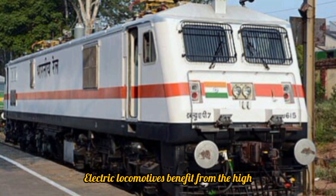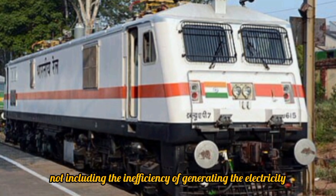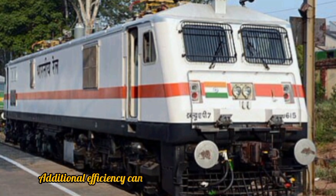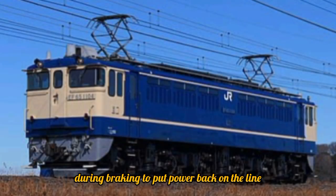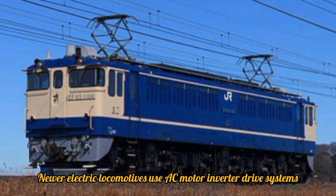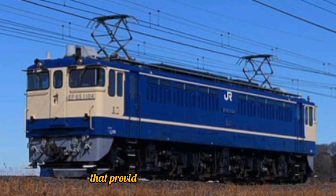Electric locomotives benefit from the high efficiency of electric motors, often above 90%, not including the inefficiency of generating the electricity. Additional efficiency can be gained from regenerative braking, which allows kinetic energy to be recovered during braking to put power back on the line. Newer electric locomotives use AC motor inverter drive systems that provide for regenerative braking.